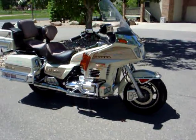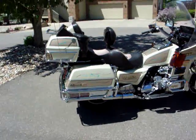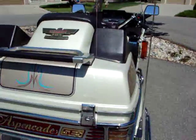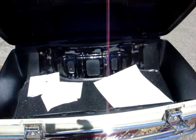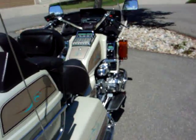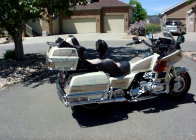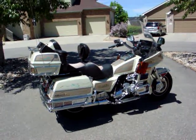I've got a chrome radiator guard, chrome saddlebag trims, chrome trunk trim and everything. They have a surprising amount of room inside them. I mean, you can easily get two full face helmets in the trunk there, and then the saddlebags are handy too. So I took a 1200 up to Alaska a couple of years ago. It wasn't one of these, it was just an Aspencade, but it just performed flawlessly all the way, to the point where you could say it's a little bit boring to ride.